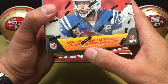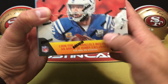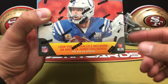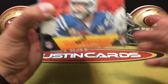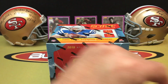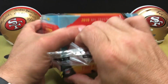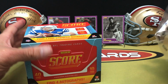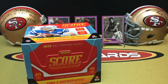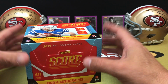We'll see. We're also looking for, of course, the parallels. There are a lot of parallels in Score Football. You've got everything from all the different colors to red zones to score cards to gold zones. You name it. So we'll dive into it and just call them out once we see them. And other than that, I'm looking to get some autos of some name players that we recognize and a lot of cards. Now, Score, some guys you'll hear, they don't like Score because of the simple, basic look, or they don't like it because it's not flashy, or because of the lack of great autos or memorabilia cards or whatever. Me personally, this is one of my favorite products.